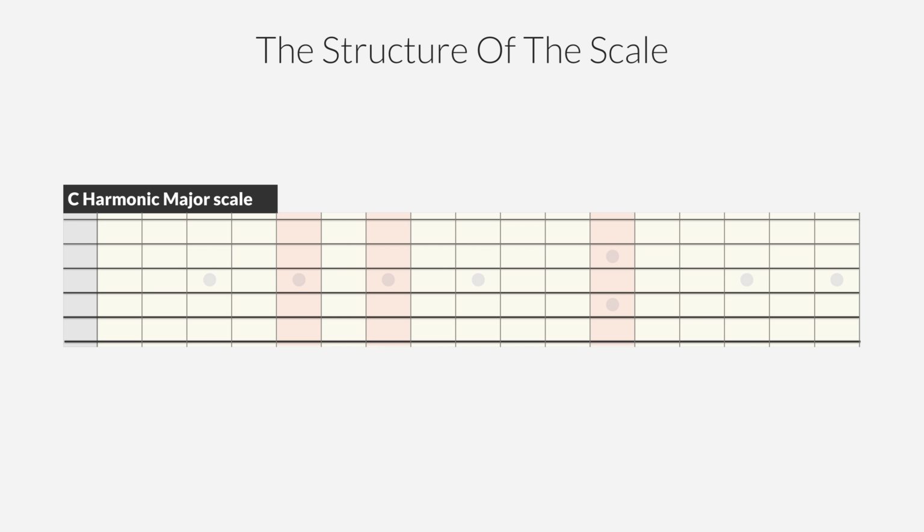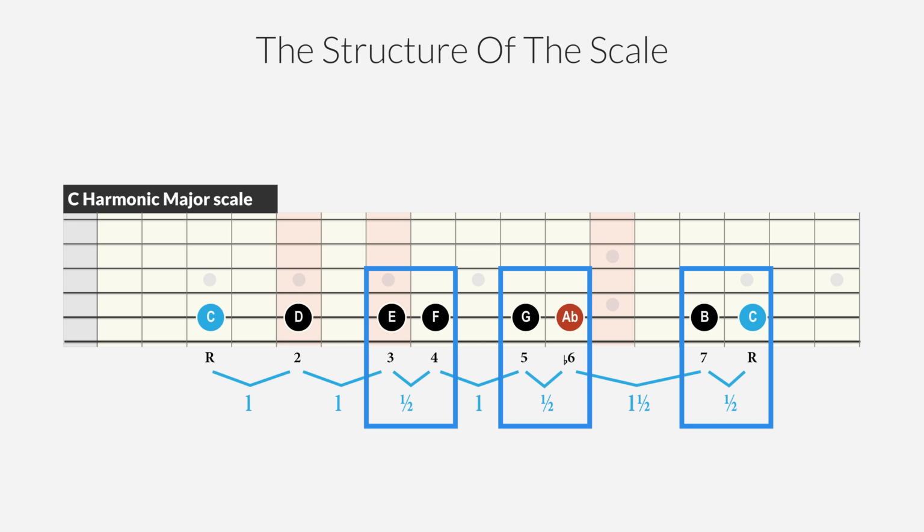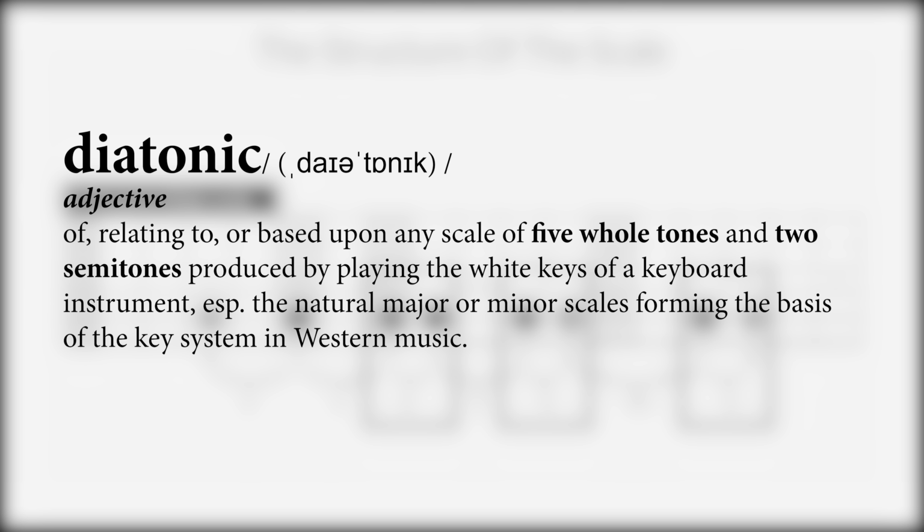So the intervals in the harmonic major scale are 2 times a whole step, a half step, a whole step and a half step, the characteristic 1.5 step, and it ends with a half step, which is the harmonic leading tone to the tonic. Now, as you can see, the scale has 3 half steps, which is one too many to be a diatonic scale according to the generally accepted definition of a diatonic scale.